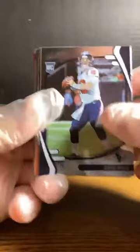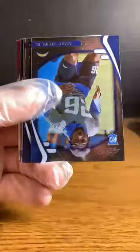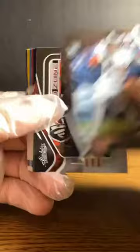Davis Mills, Chris Evans, we need your teammate here, buddy. Ian Book, Peyton Turner, Patrick Jones II, Asante Samuel, Rhamondre Stevenson, Ernest Jones, Tyson Campbell, greens Alvin Kamara, Andy Dalton, and Kenneth Gainwell.